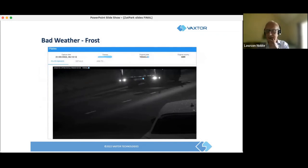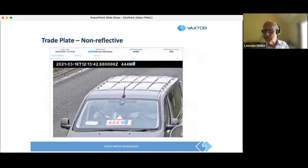I really didn't think we'd read this, but we did. Where you've got the IR diffused by the frost. If you're using color rather than IR, as Steve was saying, you can use both. Then again, you might have the problems of temporary plates.